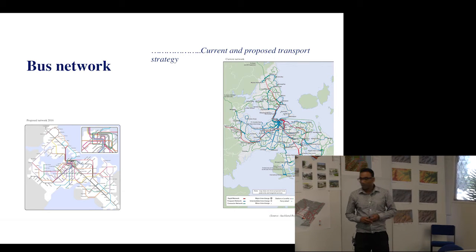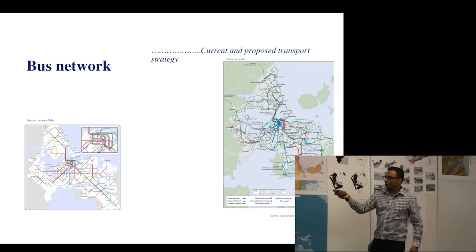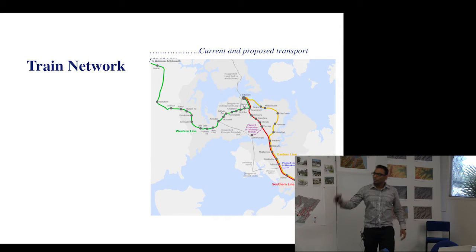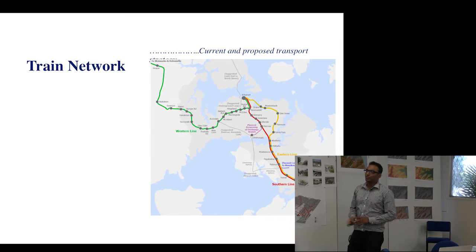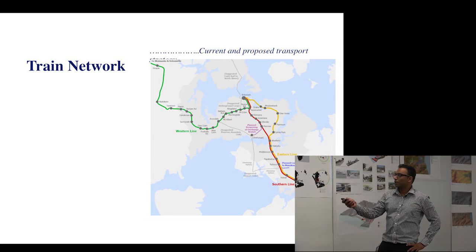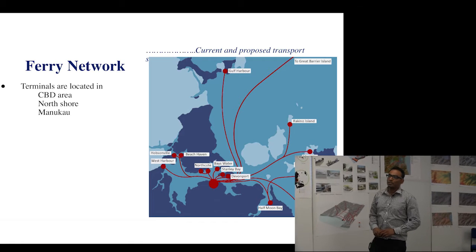Bus network takes the leading role in Auckland public transport network. It is formed with 13 major interchanges and 24 intermediate interchanges, and there are a few minor interchanges. The second biggest public transport system in Auckland is train. There are 48 train stations all over Auckland, and there are 16 stations located from Papakura to Britomart in a straight row. And the third and least public transport system in Auckland is ferry.